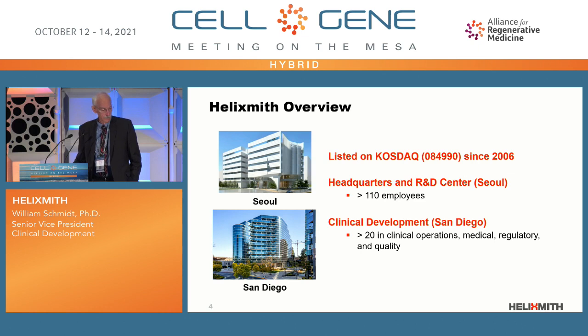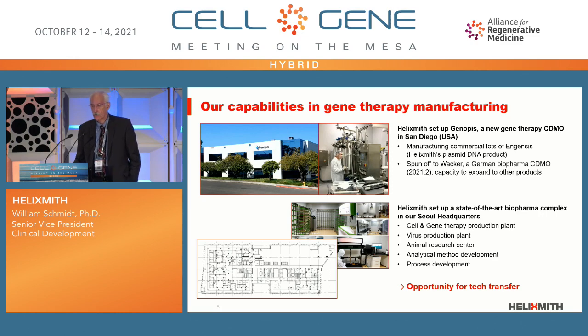Its headquarters is in Seoul, but we also have major facilities in San Diego, and most of our clinical team are located here in the United States. We do gene therapy manufacturing in addition to clinical trials for gene therapy. We set up a CDMO plant in San Diego called Genopus several years ago. We built this out of an existing plant that was designed to build plasmid DNA products. And we spun this off to a German biotech CDMO in the last part of last year.